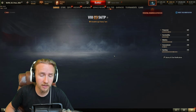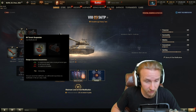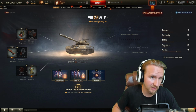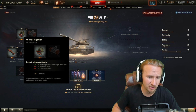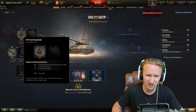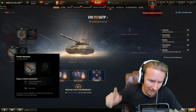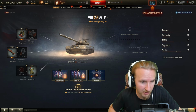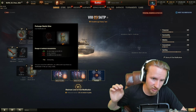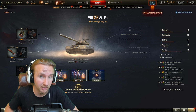Field mods on the 56 TP are real simple. I start with all-terrain suspension on this vehicle to improve my ground resistances, although this vehicle's mobility is so good that some of you might actually want to consider trying to improve the track health, but I don't think it's worth it. I'd still go for the ground resistances. Next, you're going to take accuracy to improve already awesome accuracy on this tank, and the periscope electric drive to be able to get that little bit of extra view range to avoid having to take coated optics.